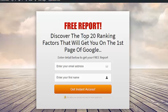So: discover the top 20 ranking factors that will get you on the first page of Google. This is SEO, and it works really good, right? It's specific, so top 20 ranking factors, and what do they want out of it? They want to get on the first page of Google. So this is exactly what they're after. If they're looking for this solution, it works well.